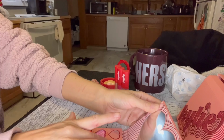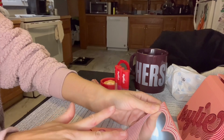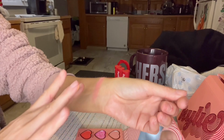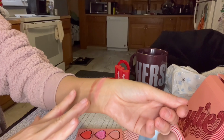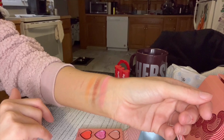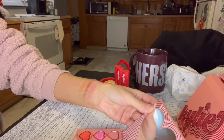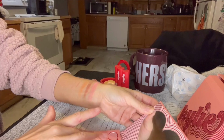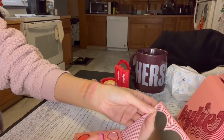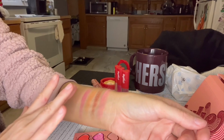We have Adore You, You Up, Be Good to Me, the formula is not bad, a little powdery, so those are the first 3. Let's do the second 3. I mean, this isn't a wow palette to me. We have Piece of Heaven, Can't Compete, and Chocolate Strawberries. That's a pretty color.